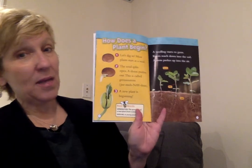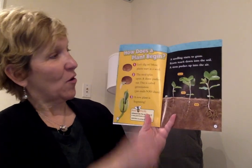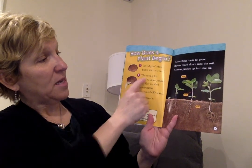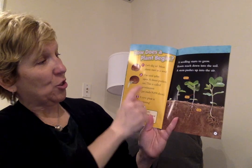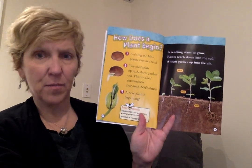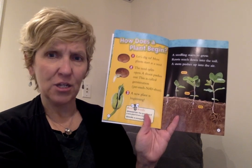How does a plant begin? Do you remember? First, we plant the seed. Then the seed splits open, a shoot pushes out. This is called germination. A big word. Germination. Can you tap that? Germination. 4 syllables.